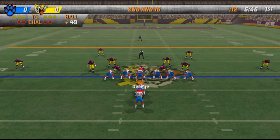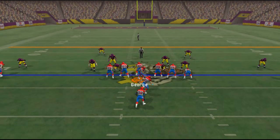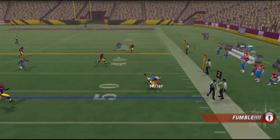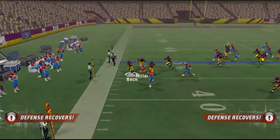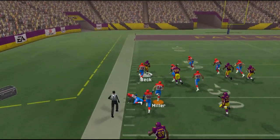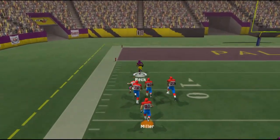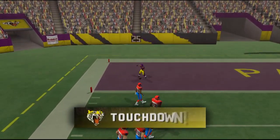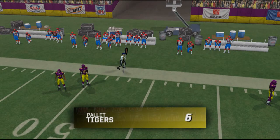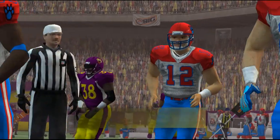Bradford, the deep back, tucks it away. Play action. Gets rid of it. This one goes to the fullback on the right side. It's picked up. The 10, the 5. Dives. Touchdown. Perfect place at the right time on that play. A fumble recovery and a touchdown.